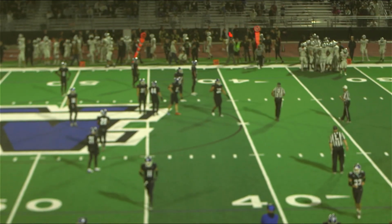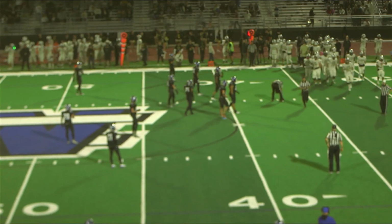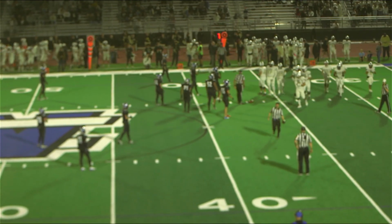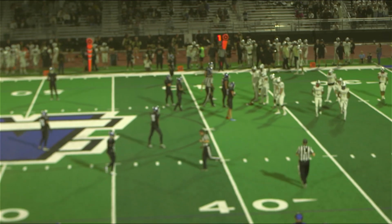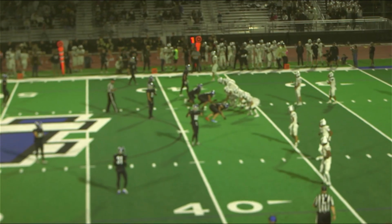You can tell that's not the kick that Hosanna wanted. He ended up getting a backspin on that ball, and it came to bite him later on. You could see him coming off the field, shaking his head. He knew he made a mistake on that kick. So they start here at their own 37.